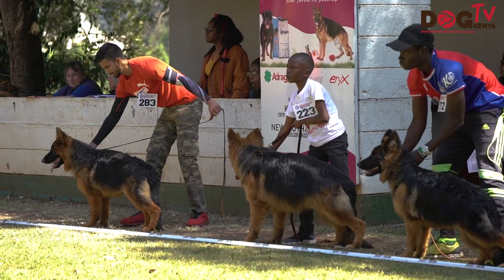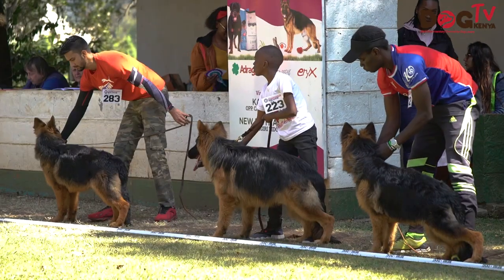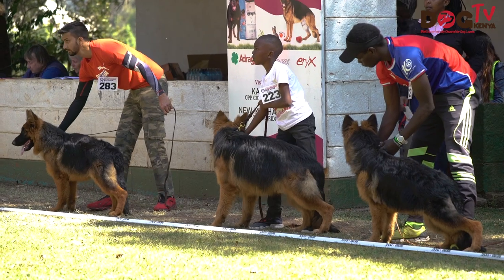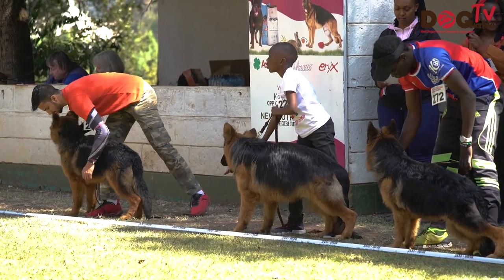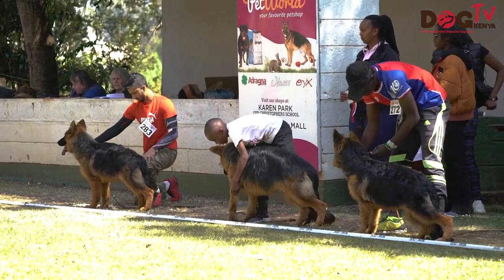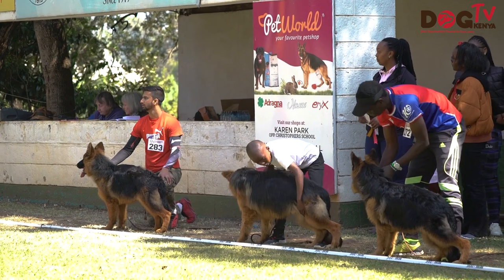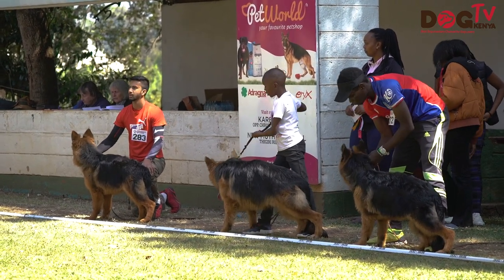Three males in the ring. All three get to be very promising. The winner of the class, show number 283, is a very typical male, absolutely medium size. He's got an elegant head with high withers, straight firm back, very good front and hind angulations, very good pigmentation, and he moves beautifully in all phases. Congratulations, class winner, very promising.